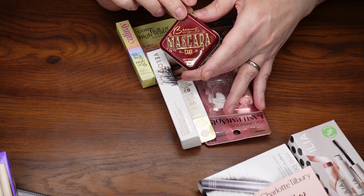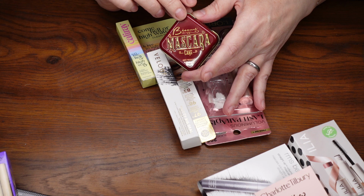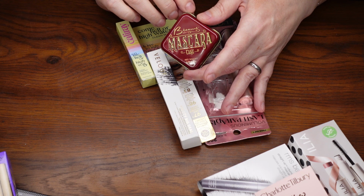I just haven't gotten the heart to get rid of it. I'm not really using it, but at this point, I feel like it might serve a purpose down the road if I'm wanting to do a retro or a vintage inspired look. So I'll hang on to this even though it's not a daily reached for product.